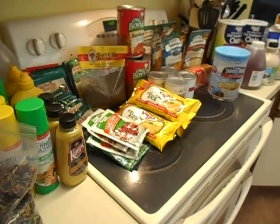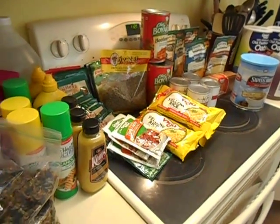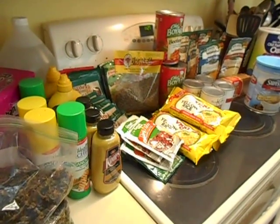Once again, we're adding to our preps, and we're just making sure things are in place when we need them.